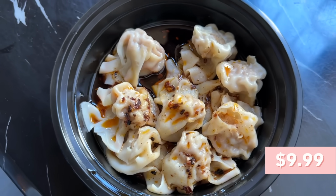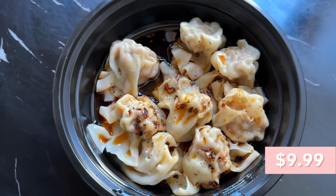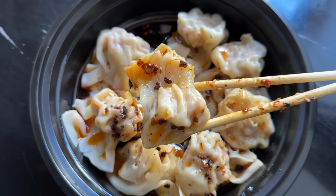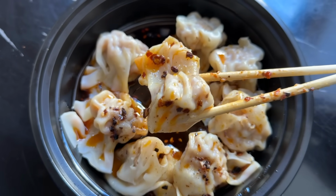And then we also ordered their chili oil wontons, because for me personally, if I see chili oil wontons on the menu, I'm gonna order it. All the wrapper kind of collected on the top, and when you eat it, you can definitely feel it in your mouth because it gets kind of tough. There's actually a good amount of filling ratio in these, but the chili oil flavor isn't anything spectacular, so I think I would skip on this one next time.